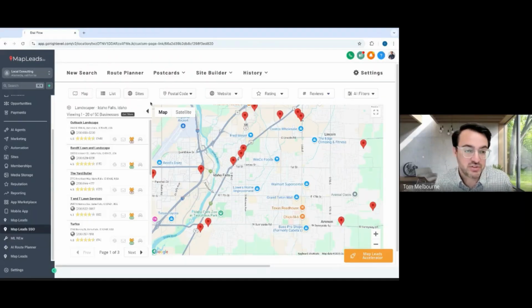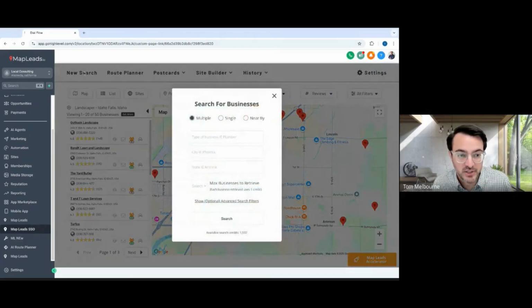So to begin your search, you just simply click on the new search button. And here we've got a couple of different ways to do a search. Probably the most common one is when we're looking for, for example, every type of business within a city and a state. So we'll type in, for example, landscaper, and we'll put them in Portland, Oregon. And Google gives you the ability to pull back up to 500 businesses. So I'm going to select that, and that way we're going to get as many as it can possibly find. And that's all you've got to do.